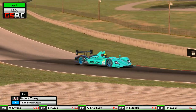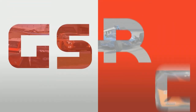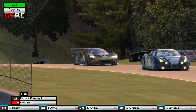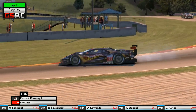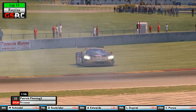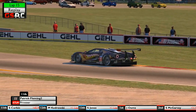Oh, and Patrick Fleming. He is off the course in the final corner. This looks like another case of driver error. He was trying to chase down Dale Green. Tried to keep it pointed forward, but that Ford, unfortunately, has very hot wheels underneath it now as he does a full donut.